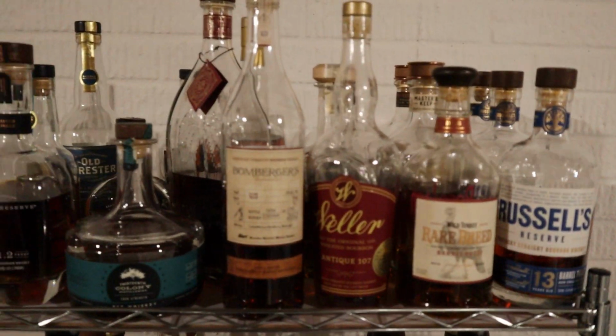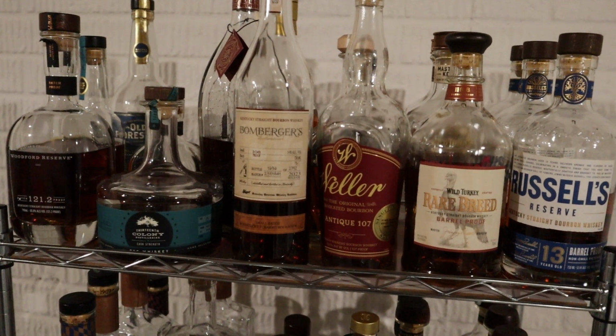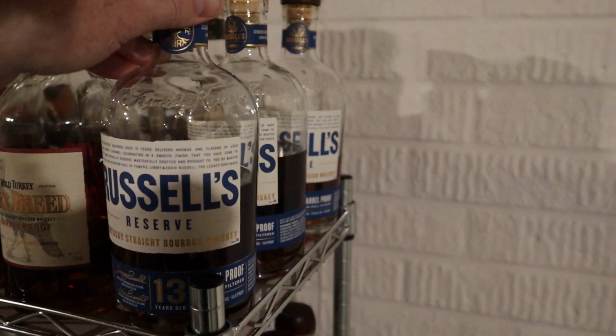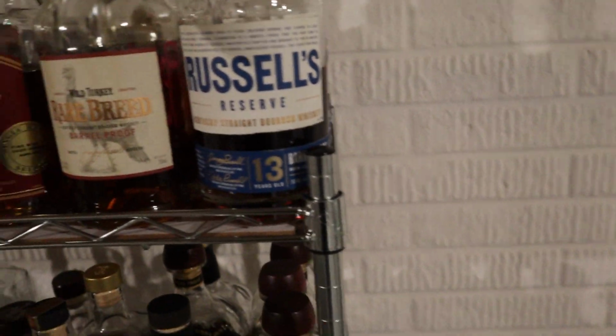Alright, so the top shelf up here is really Wild Turkey, Buffalo Trace type stuff, and Brown Forman, and then some oddballs. So we'll go through those. We got Russell's Reserve 13. This is probably batch 5, then we have batch 3, and then in the back here is batch 1. So I still have 1, 3, and 5, for reviews for you guys when they come out with new ones.